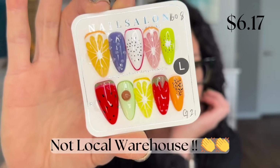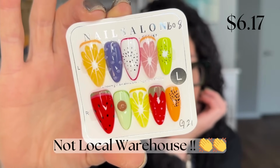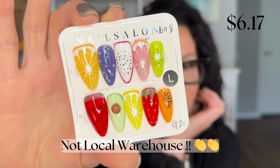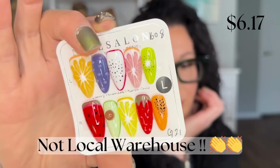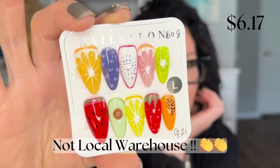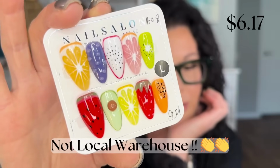You have watermelon, avocado, orange, lime, or lemon, I should say, grapefruit, kiwi, maybe dragon fruit. I'm not sure what kind of berry that purple one might be. So just a really fun set.